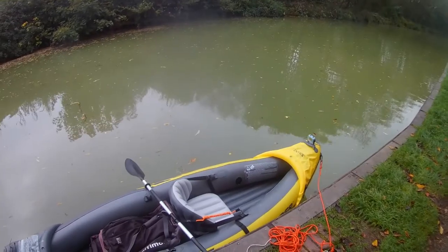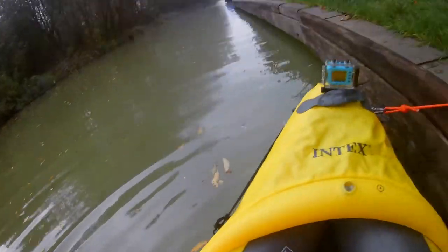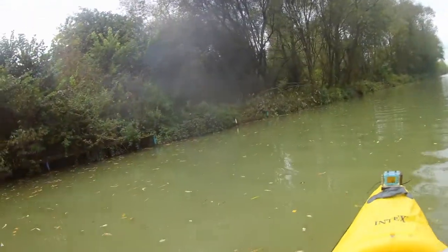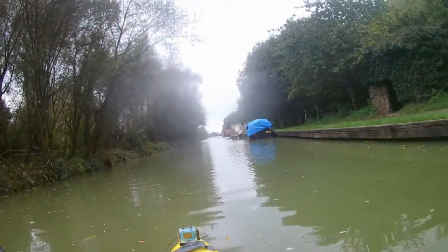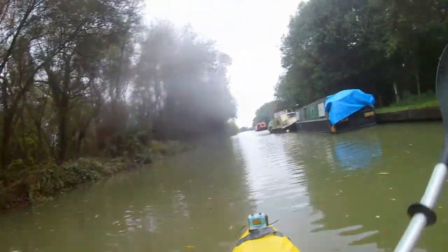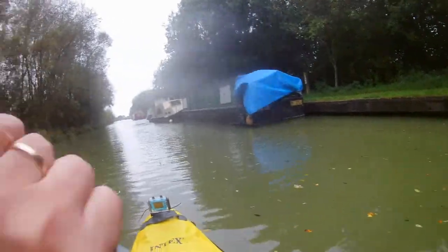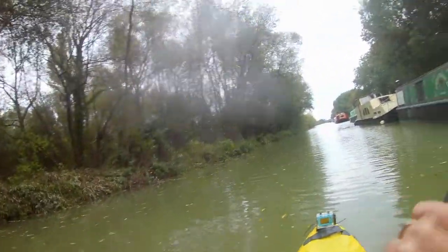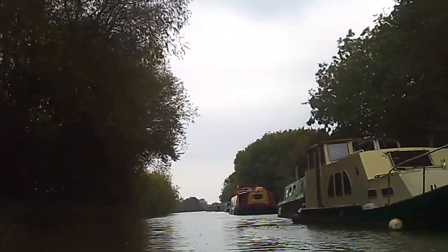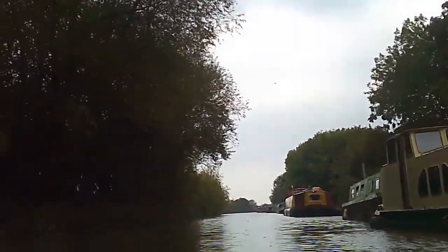In the end, I found that the best place to launch the Swamp Duckling is at the water point just after bridge 149. So here I am, ready to go. I've managed to get into the boat without too much trouble. There is a myriad of different types of boats on this stretch of canal.